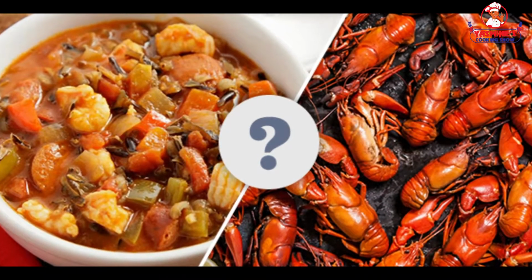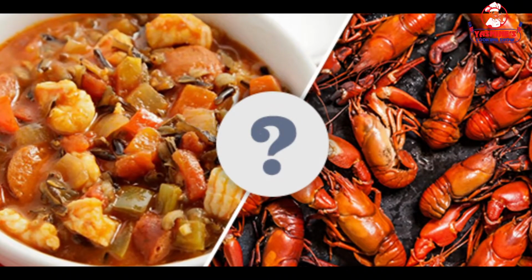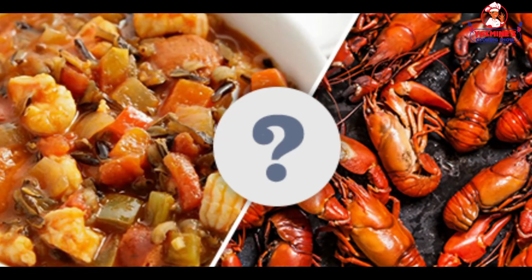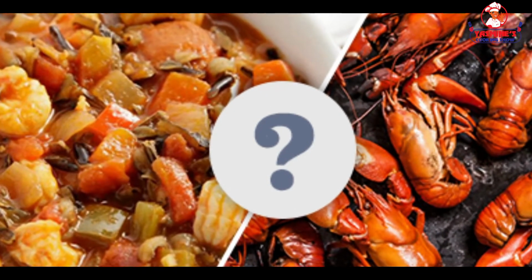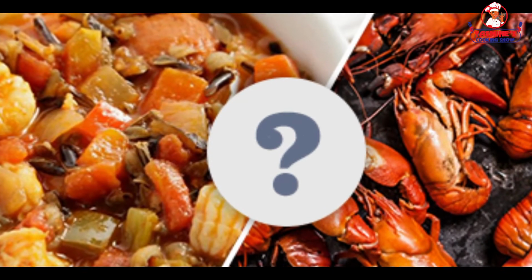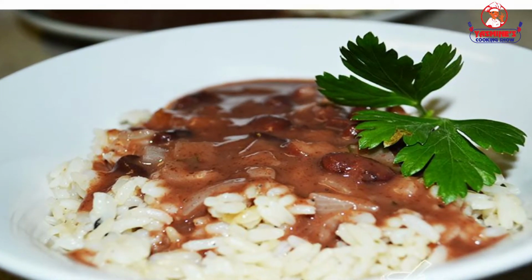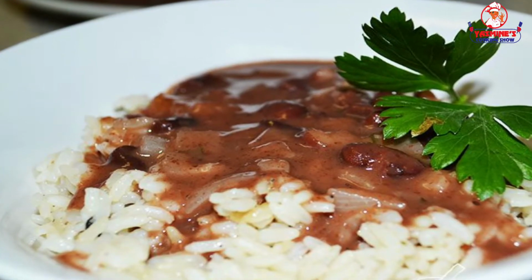Have you ever wondered where Creole cuisine, or la cuisine Creole, comes from? Creole cuisine is defined as a combination of French, Spanish, and African cuisine. The most popular Creole dishes we know today are gumbo and red beans and rice, which of course happens to be Popeye's famous side dish.